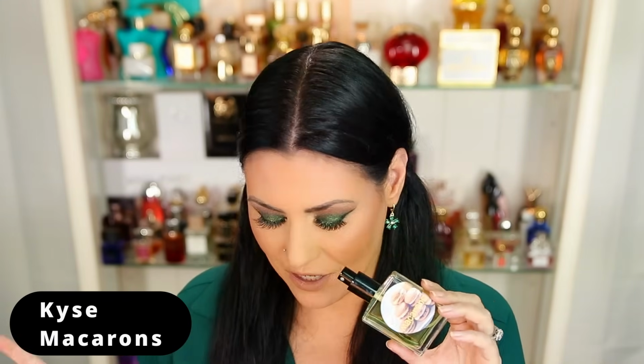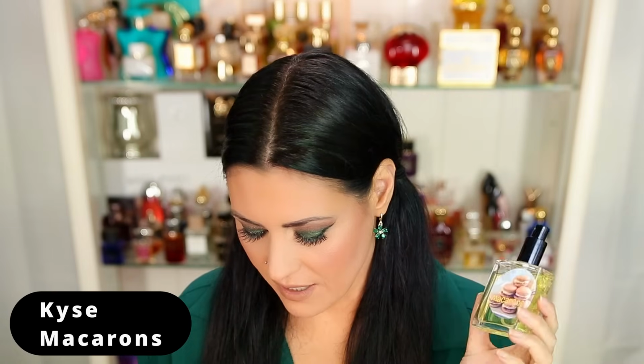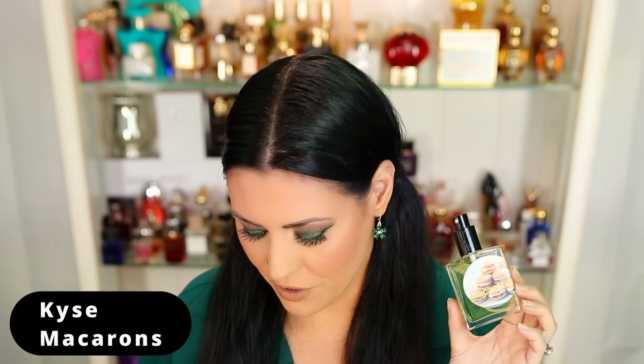The notes in here are marzipan. You got me with marzipan. Who doesn't love marzipan? I don't understand you if you don't like marzipan. This has marzipan, custard, cherry, spun sugar, heliotrope, and myrrh.